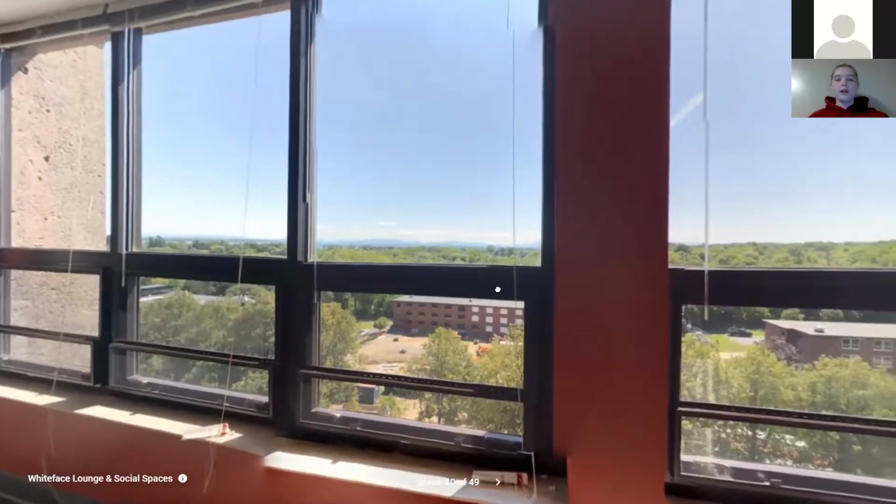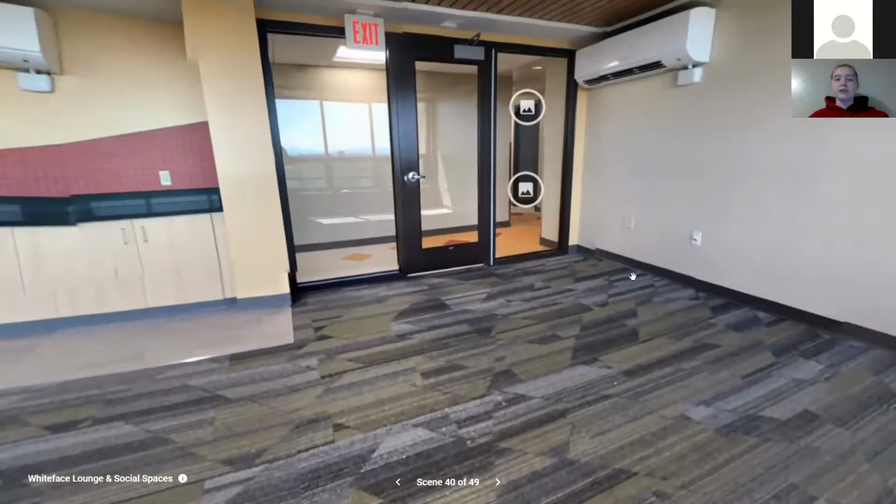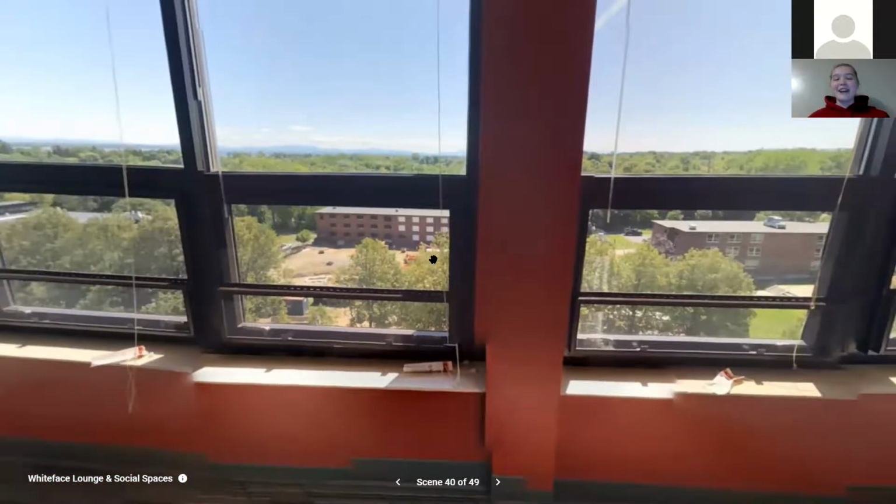This is one of the lounges that we have. I absolutely love this lounge. As you can see, I turned away too quickly. It's got a really fantastic view.